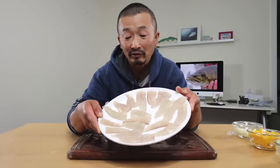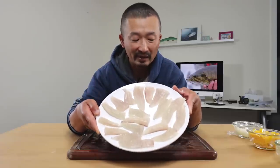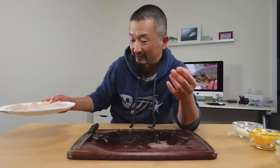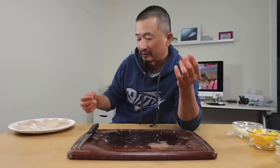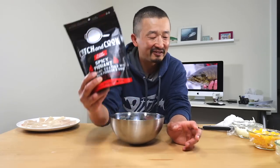So all I gotta do now is batter these up, get the oil going and deep fry them. And I've already got the vegetables cut up for my fish taco, and we should be eating in no time. Catch and cook. Thanks Jay for sending me these. They come in two different flavors. It's got the original, but also the spicy. I haven't tried the spicy yet. I love spice, so I'm gonna use that today.